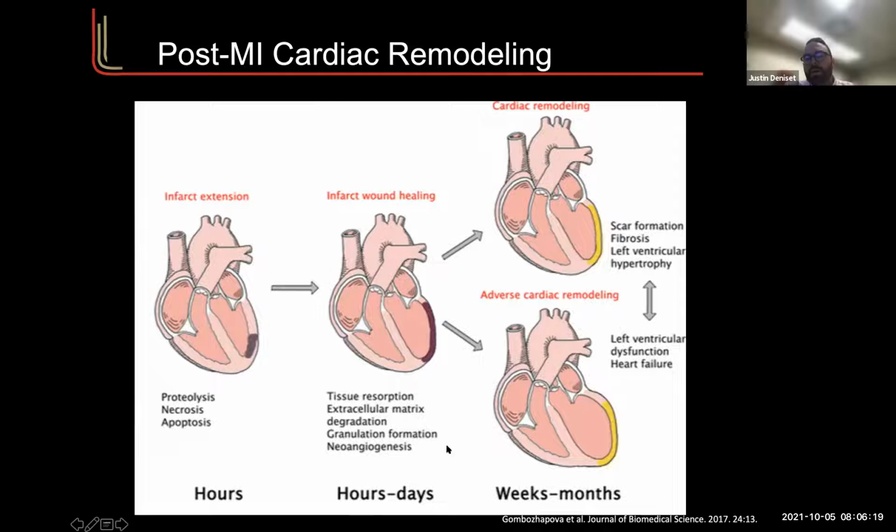So what we're trying to do in the lab is really understand how we get from these initial remodeling points to developing either the adverse or maladaptive remodeling that leads to heart failure. And one area that's really garnered a lot of interest in the last probably 10 to 15 years is the role of the immune system in this process.